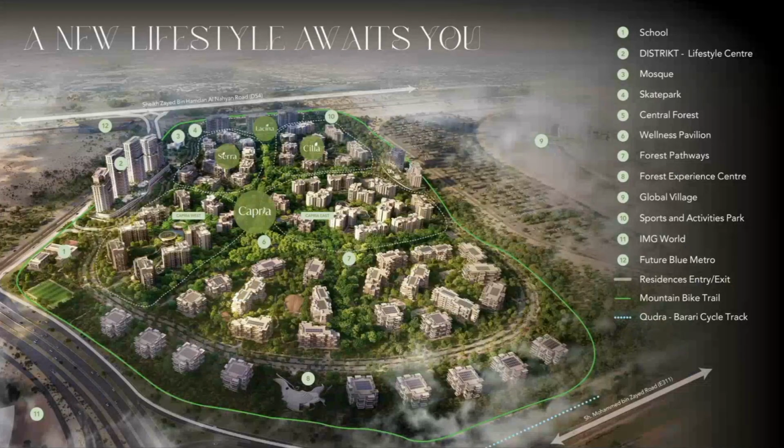Now, in terms of Capria, it's located in the most premium part of the development, in the heart and very central to our forest. What this means is that both Capria East and West have easy and convenient access to almost all the amenities and facilities around the development, including the school, the mosque, the sports park, as well as the retail center. Most importantly, apart from the amazing forest frontage that we have, we've built Capria around our new wellness hub, which is in close proximity to this cluster.